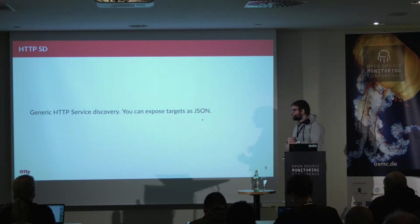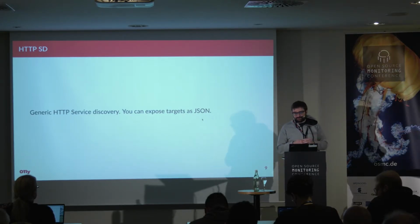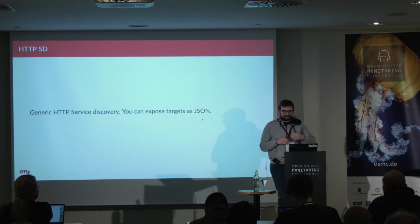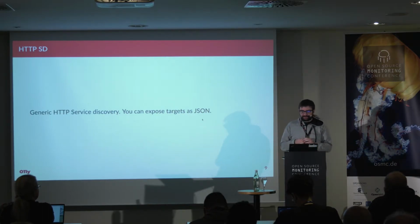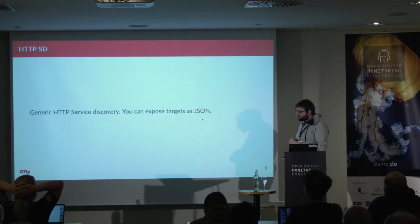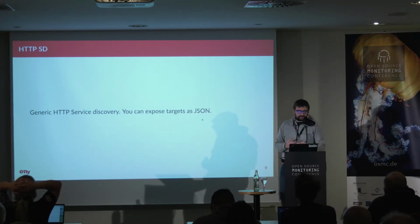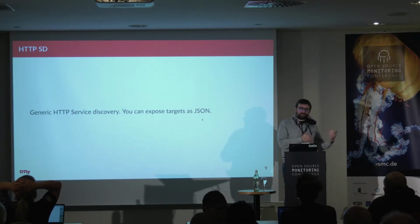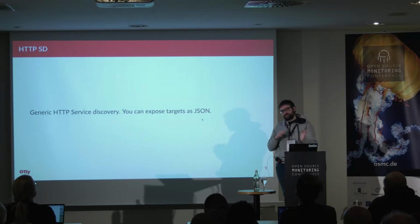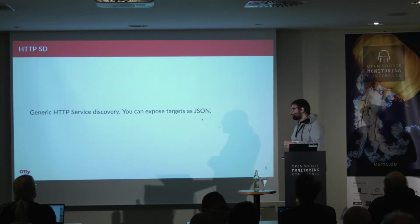And as an upstream project, you don't really want to, in 6 months, take ownership of a NetBox client library because you are using it in your service discovery. So with the HTTP service discovery, the NetBox community themselves were able to write a plugin for NetBox. So just in your NetBox installation, you can say, okay, I installed the Prometheus service discovery plugin, and I have my targets available in Prometheus itself.